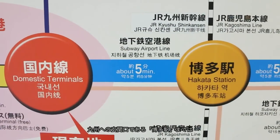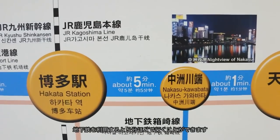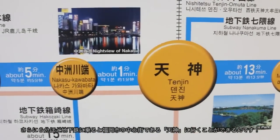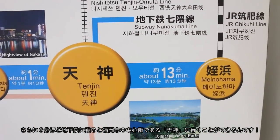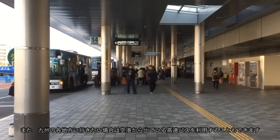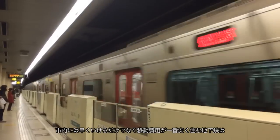It only takes 5 minutes by subway to travel to Hakata Station, which is Kyushu's main hub for both local trains and bullet trains. Traveling an extra 6 minutes along the subway line will bring you to Tenjin, Fukuoka's downtown core and shopping district. If you're traveling to rural parts of Kyushu, Fukuoka Airport is also accessible by city and highway bus. For city dwellers, however, the subway really is the best way to go.